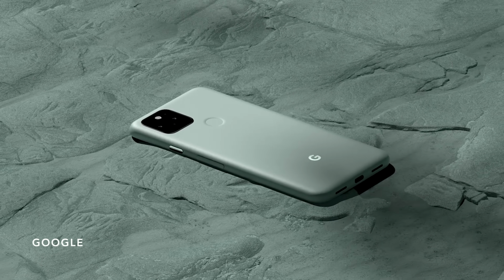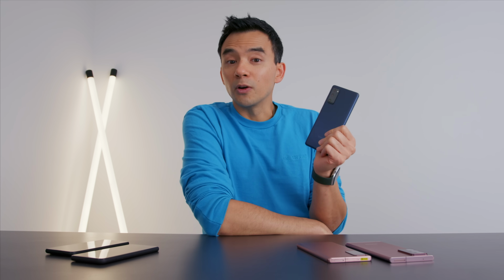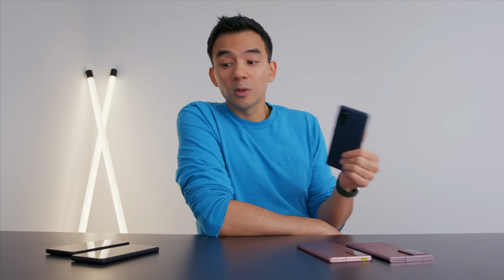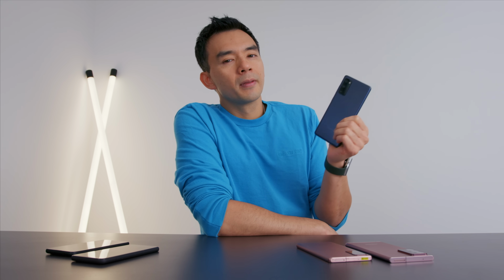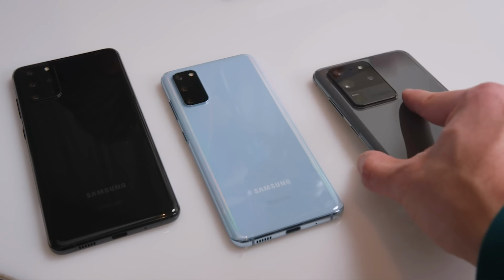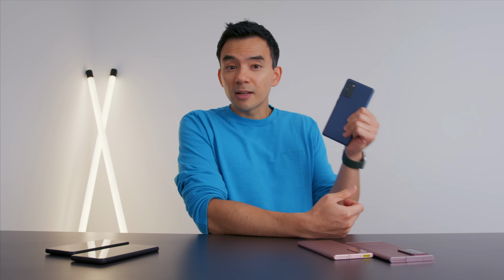To understand the groundwork of what I'm going for, we've got to talk about positioning and marketing. If you look at what the S20 FE represents for Samsung, it's a very different type of phone than what the Pixel 5 represents for Google. So this is Samsung's, it's not a budget phone because $700 is still very expensive, but it's a more budget-friendly option in their premium lineup. It's like, yeah, we've got $1,300, $1,400 phones, but we also have this $700 phone.